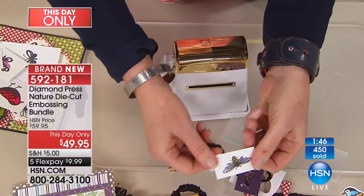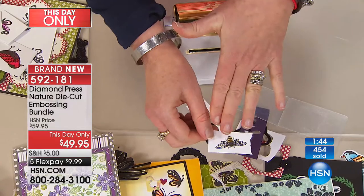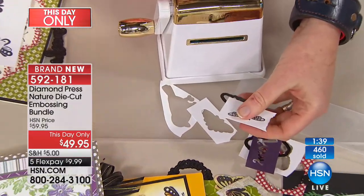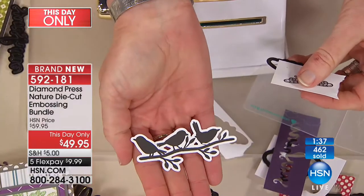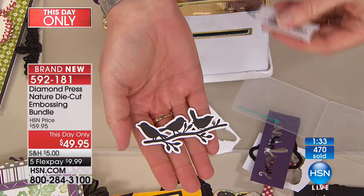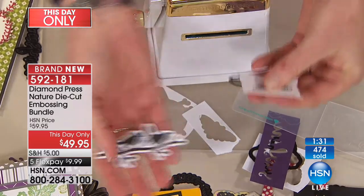They're flying. You take your, and this is again just stamped with black ink and then colored in a little bit. You don't even have to color. This is a beautiful bird set, just stamped in black. So if you're new to crafting and not familiar with coloring, all you need is to just stamp it one time and send it through.